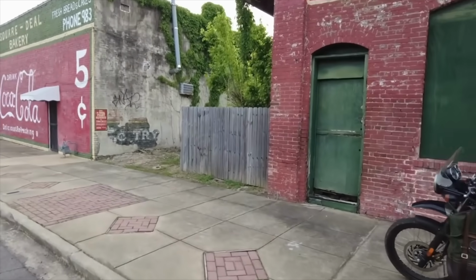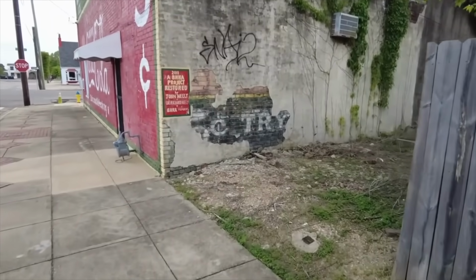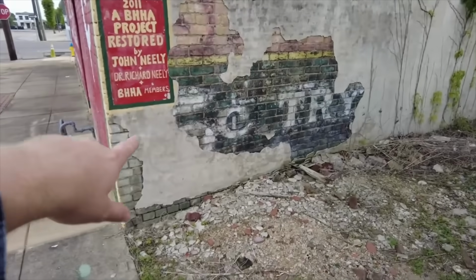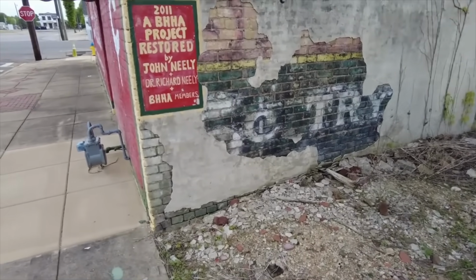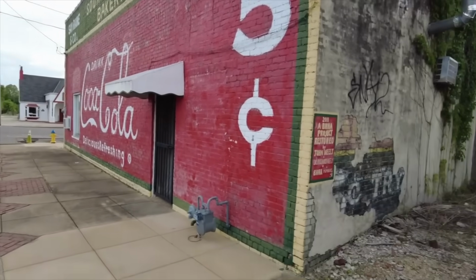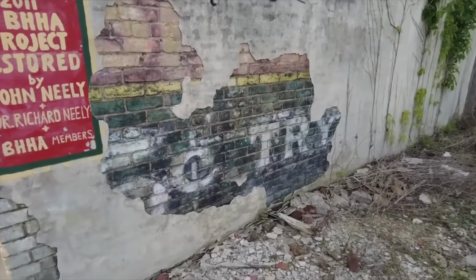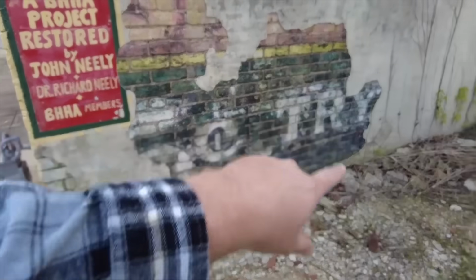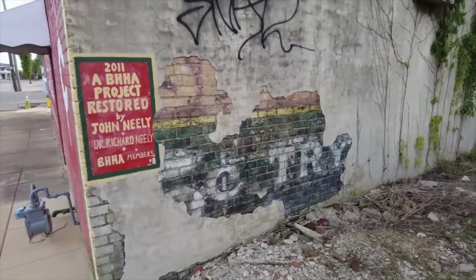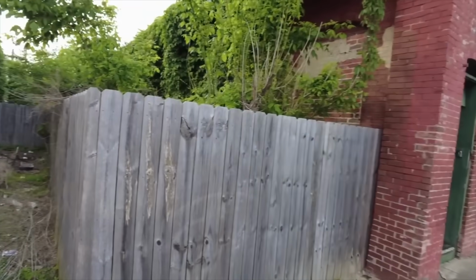Right here, this is something that I just love. You can see that the plaster is coming off the wall, and that's the original sign that you see behind the plaster right there. Now this side over here that says Coca-Cola has been repainted, but what's behind that plaster is dadgum original, which is really, really cool. You can see that it says 5 cents and then try, and I don't know if that was Coca-Cola, I don't know if that was Try Me, I don't know what's behind that plaster. I'd love to know though. It's a really cool building. Both of these buildings are really cool.